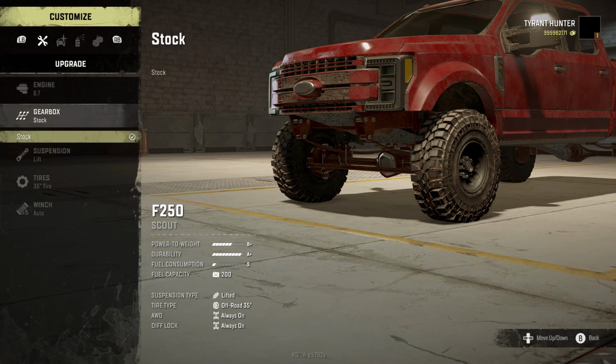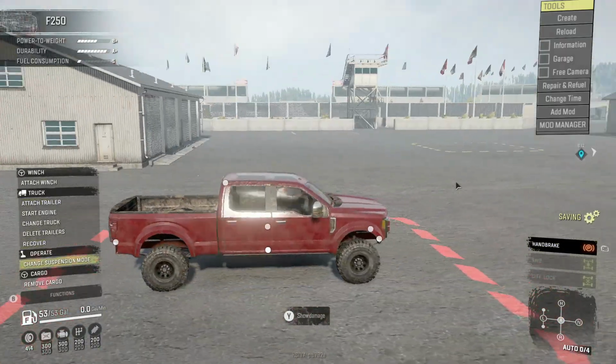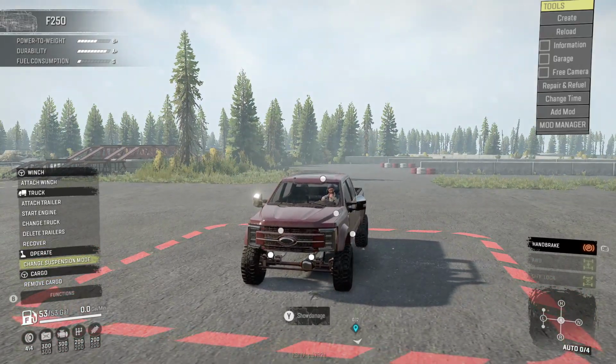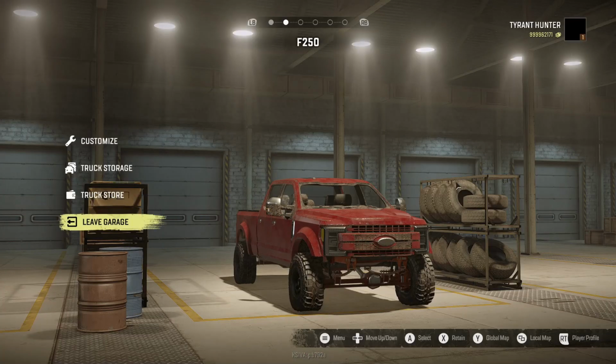Alrighty, guys. Go down here to stock gearbox. Suspension is going to be a lift kit, which, if we go ahead and exit the garage here, you can go down to operate and functions and lift it up. So that's pretty much what that means, because looking at it normally, it doesn't seem like it's lifted too much. Maybe it's just, no, that seems like pretty stock to me.